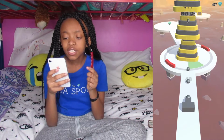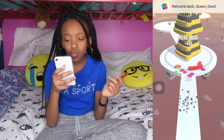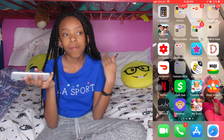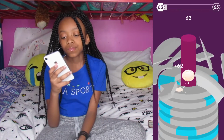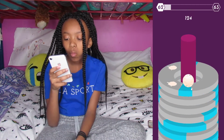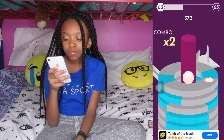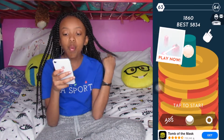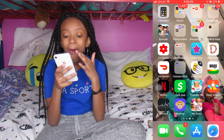Fireballs 3D. Just another little game. Which I just lost. But you're trying to, you know, just not hit those little things. Hoop Smash. You're trying to not hit the ground. And win. Sorry, no.